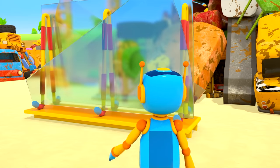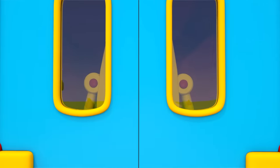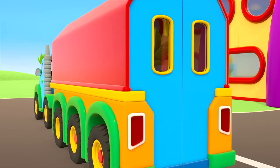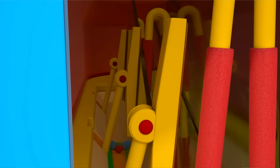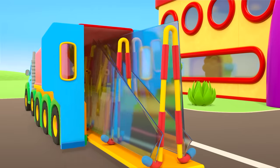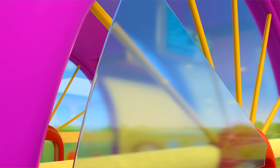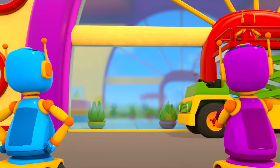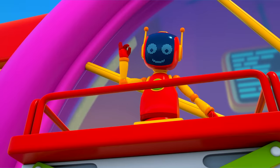Our truck can carry a lot of glass. Let's tighten the braces so nothing falls or smashes. It's already there. That was fast. All that's left is to unload the glass truck's container and use it to replace the broken windows. One panel. Two panels. Three panels. The windows are good as new. They're sturdy and clean. Wonderful!